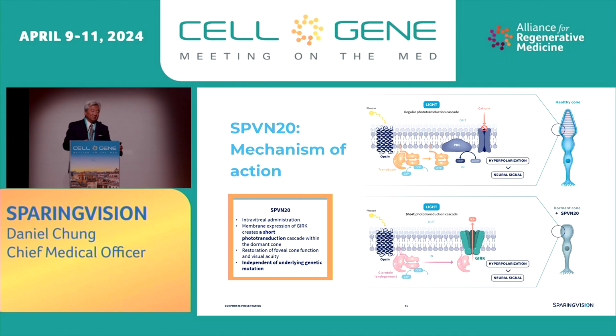And this is basically a schematic of that. So here on the top is a healthy cone with what we call these outer segments. There are these discs that are constantly shed. This is a very dynamic area. Well, in dormant cones, we don't see that. There are no outer segments. And so the idea is we can use the machinery that is left with the GIRK gene and then reestablish a phototransduction cycle, and hopefully patients will get light sensitivity or potentially acuity and color vision back.